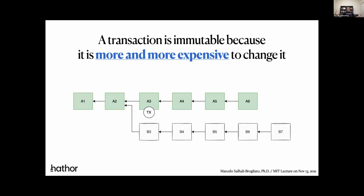And here comes the answer. A transaction is immutable, cannot be deleted, cannot be changed. Why? Because it's more and more expensive to change it. As new blocks come to the network, it's more expensive to change it, because let's say that we have a transaction on A3.